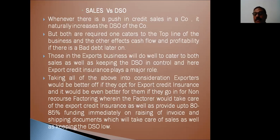Sales versus DSO. In every company, there is always a tiff between the sales department, that is the marketing department, and the finance department, which takes care of the average DSOs and is in charge of the cash flows of the company. But to grow a company, both are required. The sales, which add to the top line, are very important. But keeping that in view, the debt should not become bad and the average DSO should be low. These three factors have to be reconciled. Now, in this video, we will explain the way out of reconciling achieving sales targets with keeping the debt safe, as well as keeping the average DSO of the company very low. That means the cash flow has to improve.